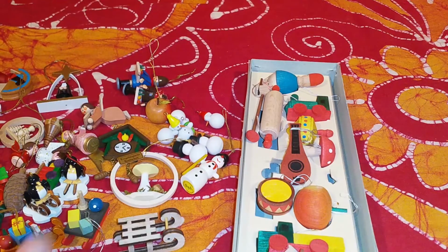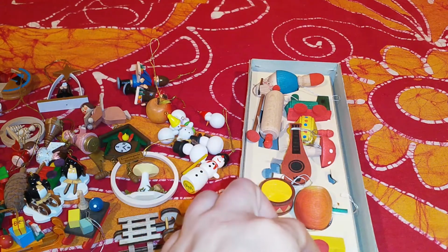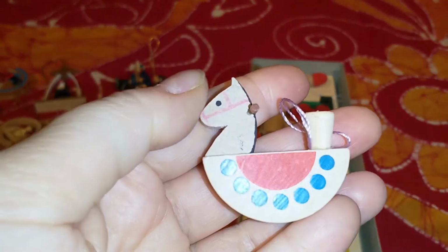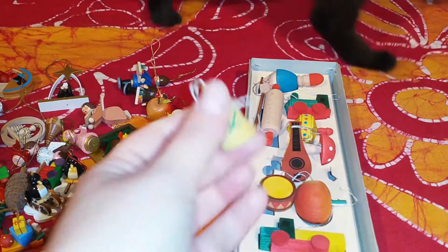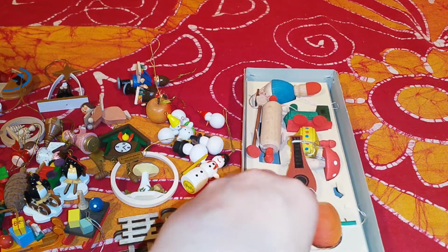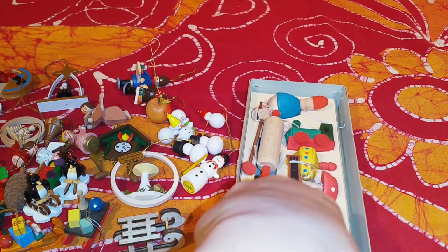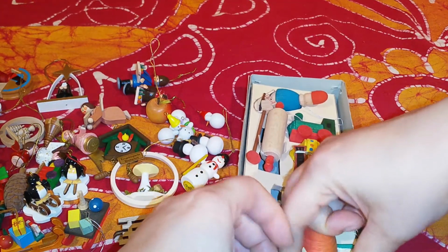And then there is this box for children of GDR Ornaments. And you see this rocking horse again. It's a very typical ornament. There's a cat. Then there's a bell. Can I get him out? Toy car. Toy car, come out. Oh! Oh dear.